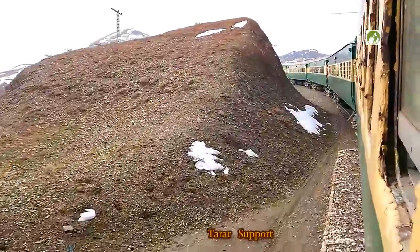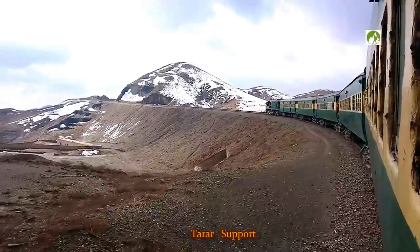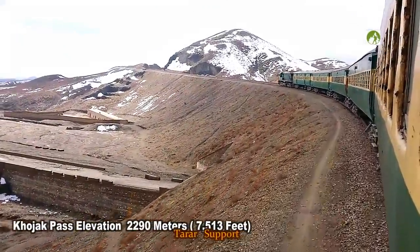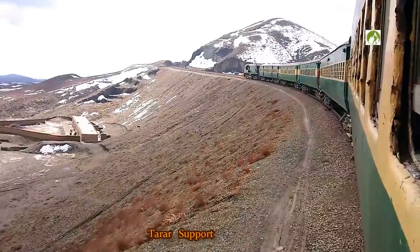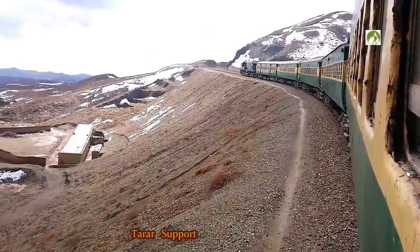In order to do so, the British had to pass the famous 2,290-meter-high Khojak Pass of Tarar mountain, which has been crossed for centuries by soldiers, merchants, and conquerors.